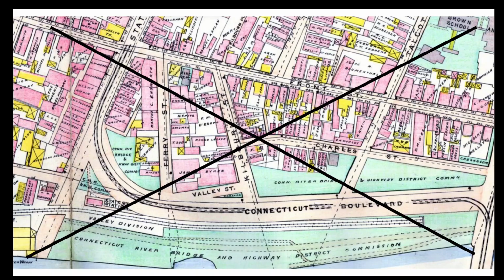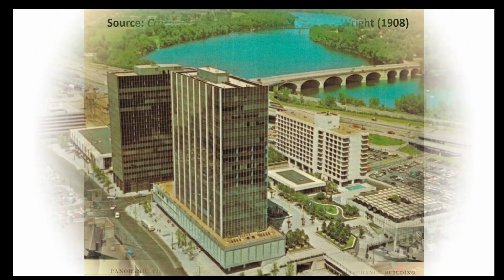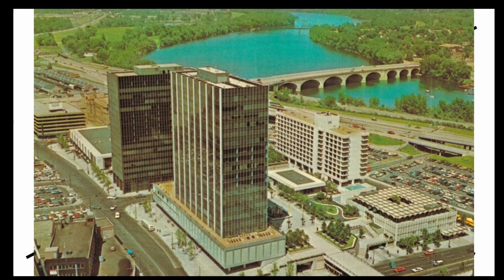So here's another comparison. This is the east side and the riverfront area after the urban renewal of the first decade of the 20th century that accompanied the building of the Bulkeley Bridge. And here's the same area after the urban renewal of the 1950s and 60s.